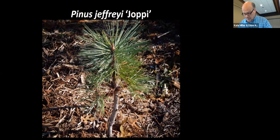Another conifer that is stretching its hardiness zone in this garden is Pinus jeffreyi Joppi. The American Conifer Society has this conifer rated at hardiness zone 8. Joppi has been thriving in this garden since 2009. It is an extremely slow grower.